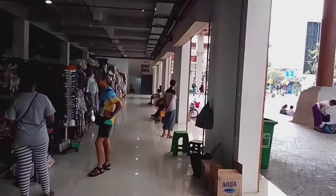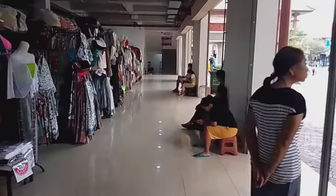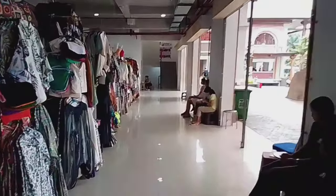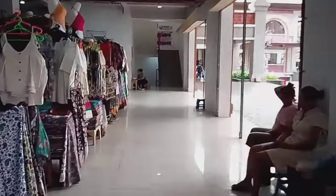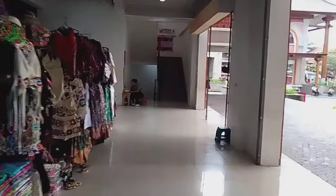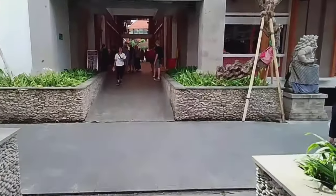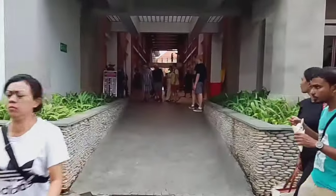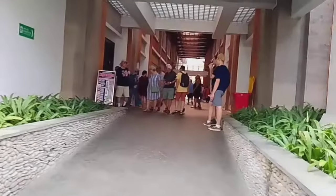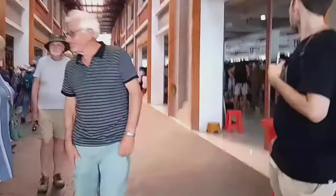On the right there's no market, there's a big place just for sitting down, but on the left there are a lot of clothes. If you wanna buy some clothes, just come here, especially in front of the Ubud Palace. There is a market, the small one inside the building. Just go straight, a lot of tourists come here just to look around or buy something.